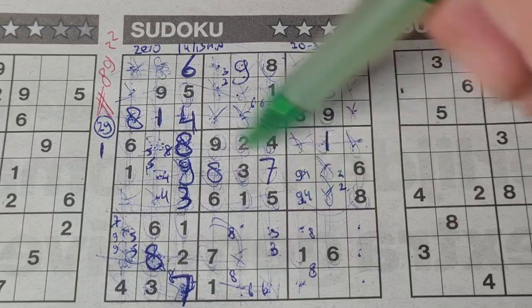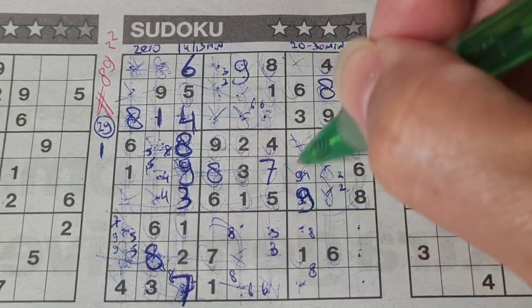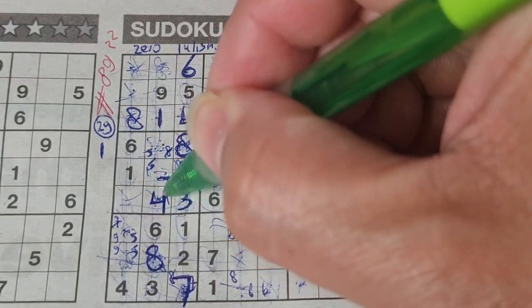Need a 2, 5, 4, and a 7 is missing. 4 and a 9. We have a 9 now in the middle row, no 9 there, 9 should be here, 4 goes there. Mark those two boxes early with the 4. We have a 4 in the middle row, no 4 there, 4 should be there.